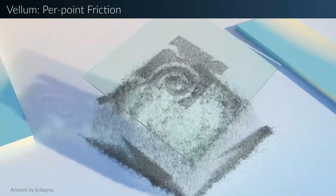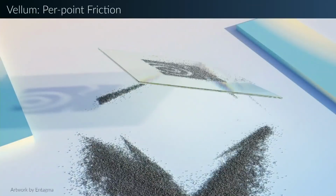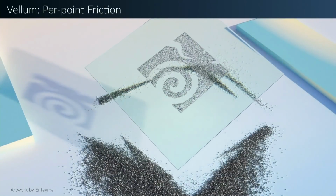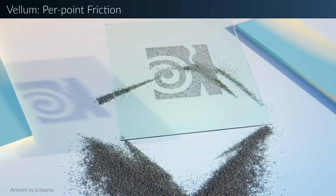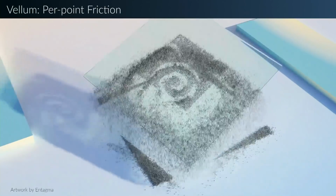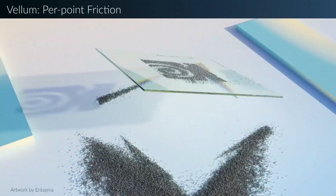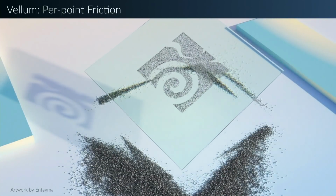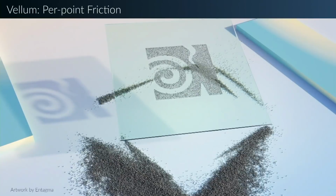But it's not just cloth, it's also the whole Vellum solver. So here's a Vellum grain simulation where we've increased the friction on the glass, and so the particles tend to stick to that area. So again, just increasing your options for these types of simulations, giving you more ways to interact with it.